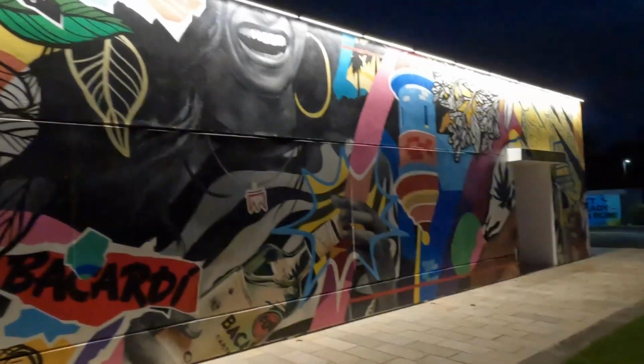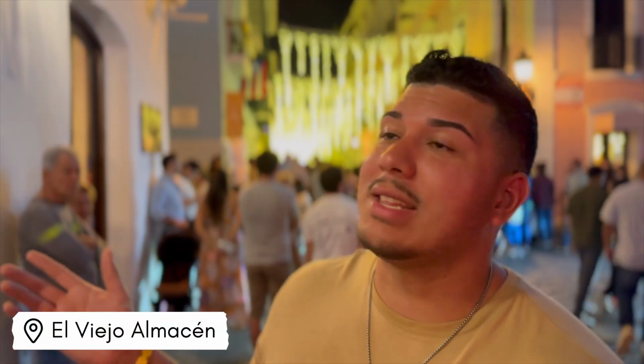Great historical experience. All right, everyone, we're here in El Viejo San Juan in Puerto Rico, and we're about to eat in this Argentinian restaurant. It is called El Almacén Viejo. Right, it looks really nice in there, and we can't wait to check it out. I'm sure I'm gonna order some churrasco. I was looking at the menu earlier, and it looks like really good food. So can't wait to check that out.